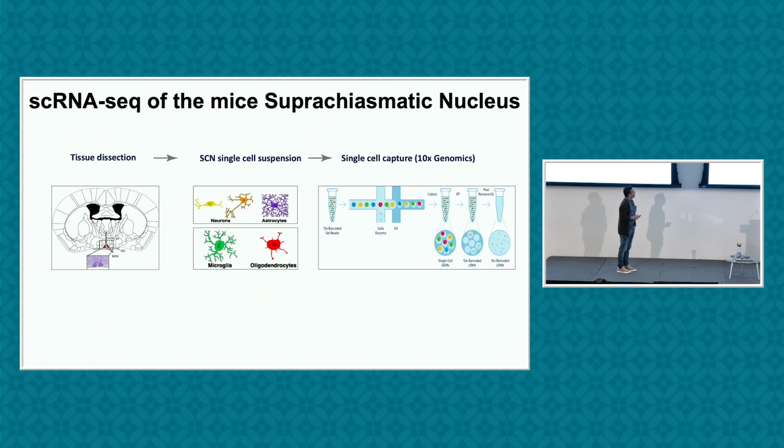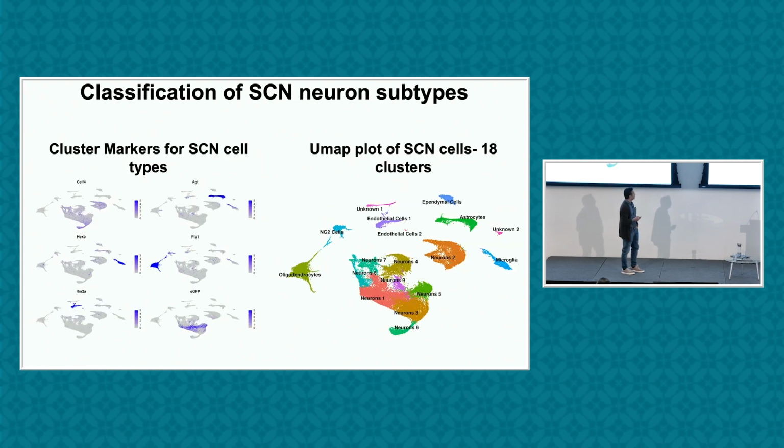So for that, what she did is look first at the transcriptome of the SCN cells in these transgenic mice. So she did single-cell sequencing. She took punches of the SCN at different times of the day and the night, okay? Then she went through standard 10x sequencing, and then with the help of a talented student, they did Seurat analysis to identify subclusters of cells in the SCN, and then specifically neuronal cells.